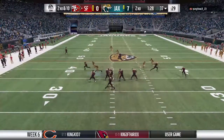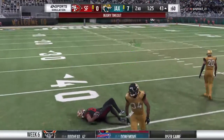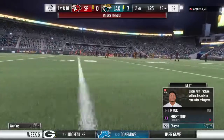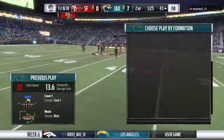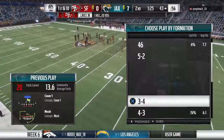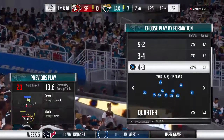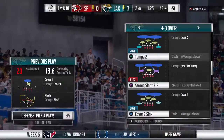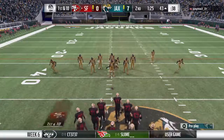Back to throw now on 2nd and 10. Throwing left side, it's complete. And a big hit there as he runs into a brick wall. First down and 10 now for the offensive group.